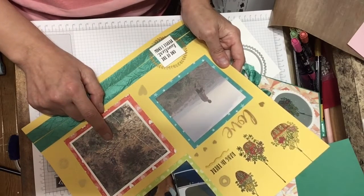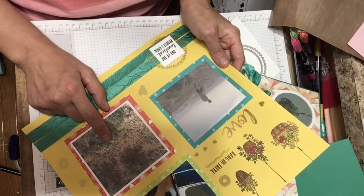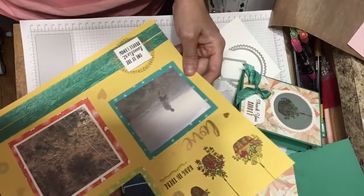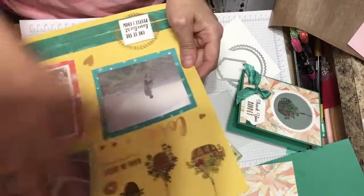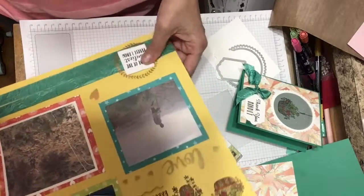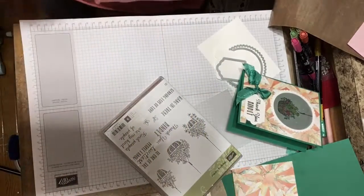I think he did this when he was in Rome. He went bungee jumping. Again, he does this stuff to drive me nuts. But I just thought this was hilarious, and this is for my scrapbook, so it's something I can look at and laugh at.